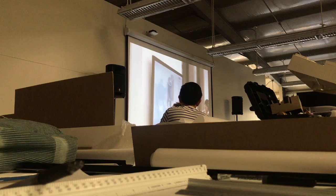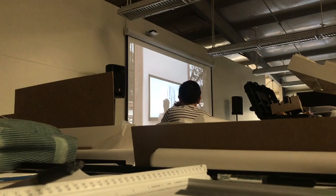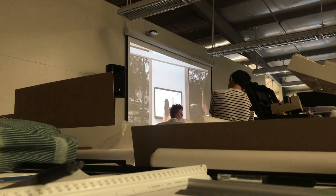And I guess what we were interested in was making the project more accessible to a very wide audience, from adults to kids to architects and non-architects. But most people think they can never be architects because they're not creative or they can't draw, right? So the project levels the playing field in a certain sense.